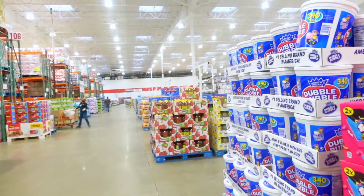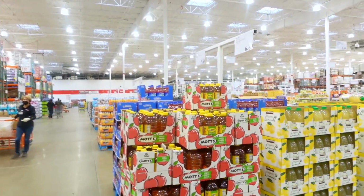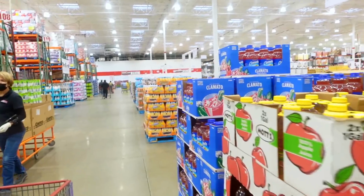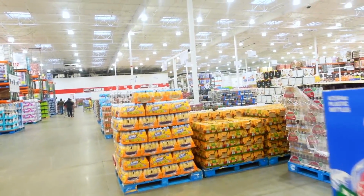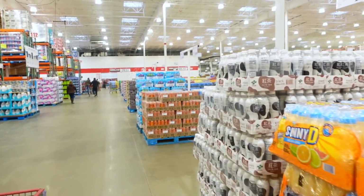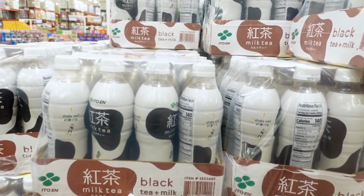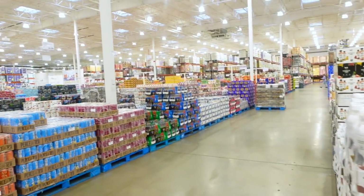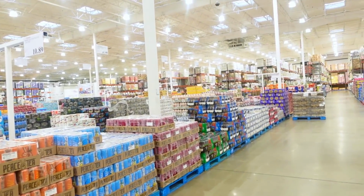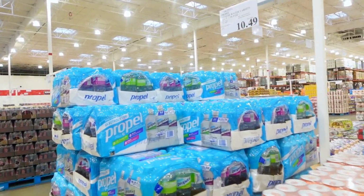So we got to get some stuff for my kids' lunches. They ran out of some things, and I want to get some stuff for myself, like I said. If you were wanting to stock up on some beverages, oh look at this, the girls would like this, the black tea and milk. They like that. This would be the place because they have a huge selection.